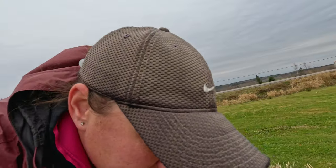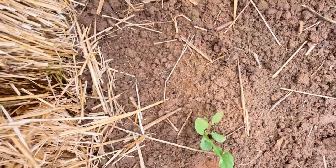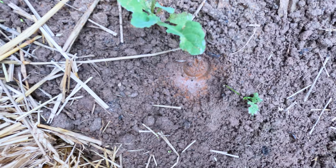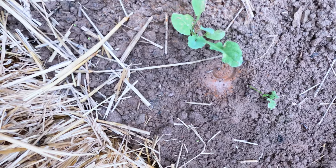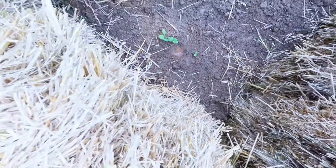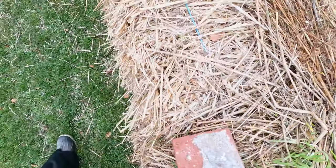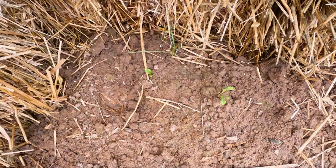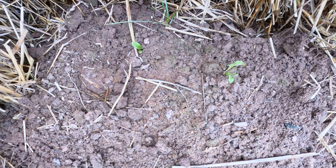So I'll show you. There is some greens in here. There's some kale. And a slug. So there's some kale, and more mixed greens over here. So very minor success, but there's some. Keep crossing my fingers that that continues.